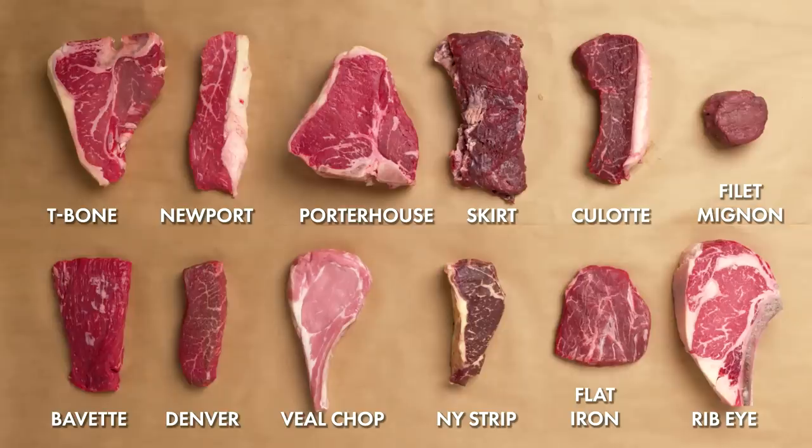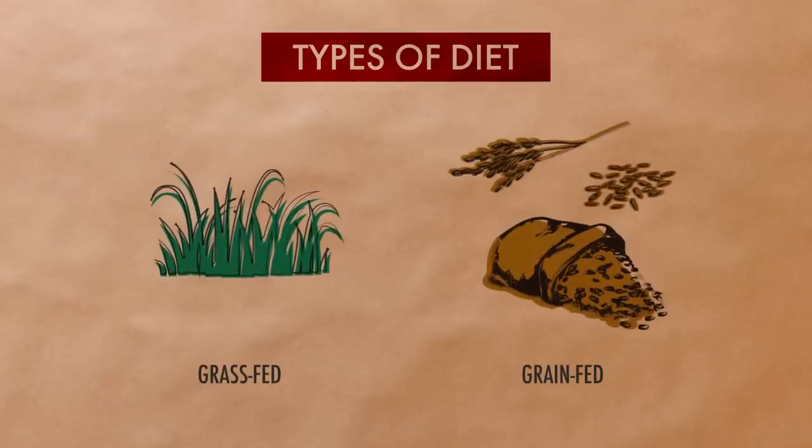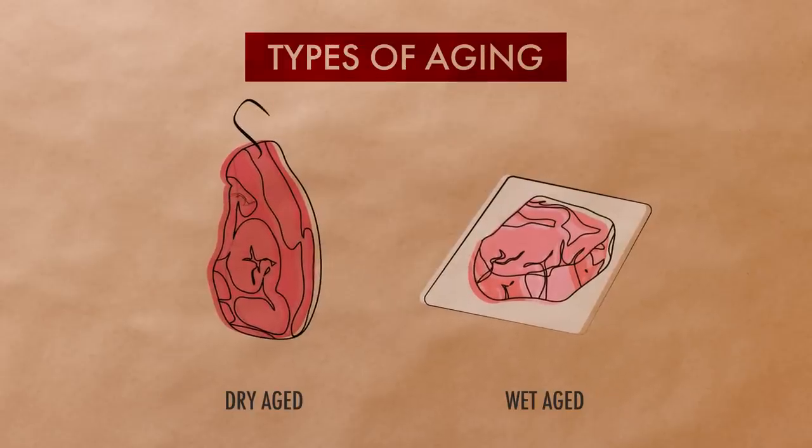Today, we're going to look at 12 different cuts of beef, but that's only one aspect that makes each steak distinct. We're also going to be considering the breed of cow they come from, the diet they were raised on, their age at the time of slaughter, and finally, how their meat was processed.